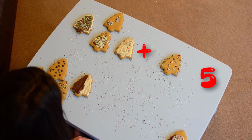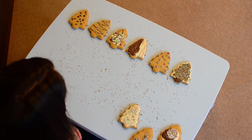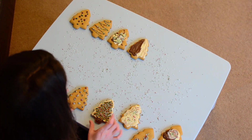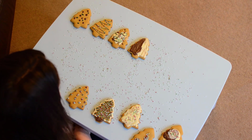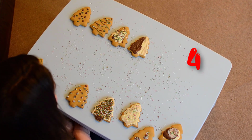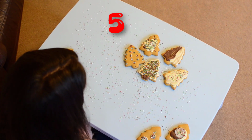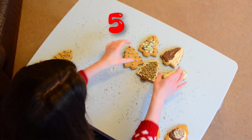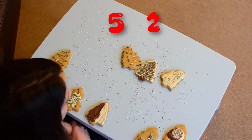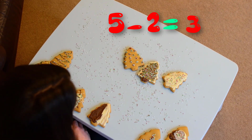Good job! If you had 6 cookies and I ate 2 cookies, how many cookies do you have left? Yes, you have 4 cookies left. If you left 5 cookies for Santa and Santa only ate 2 of the cookies, how many cookies would you have left? Yes, 3 cookies.